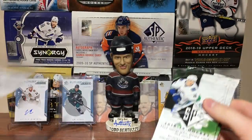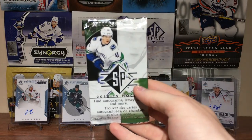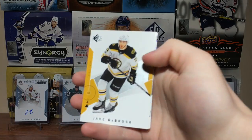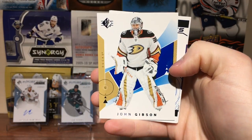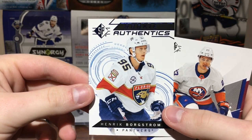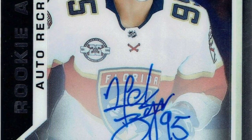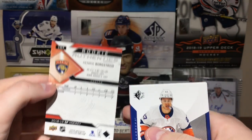Mathematical genius, if it's like 12, 13 bucks, or like 10 bucks US, it's going to be like $3 or $4 per pack for one of these. So that's interesting. I'm definitely beating the odds right now though. Jake DeBrusk. You got a blue, John Gibson. You got Henrik Borgström, Rookie Authentics Blue. I like how we get a bunch of rookies in here. Borgström, he looks really cool. Actually wouldn't mind his autograph. He has a real nice autograph. Too bad it doesn't have a Future Watch auto. Borgström, flashy Finn. He played college hockey, right?